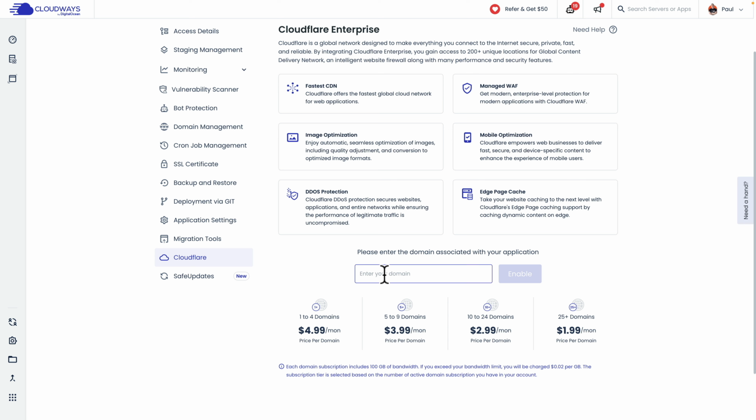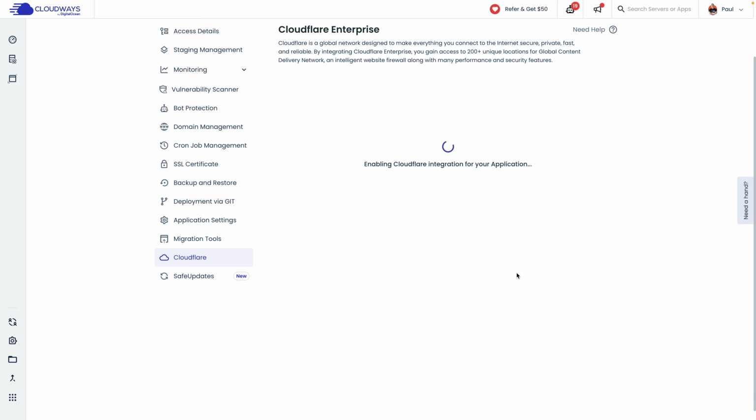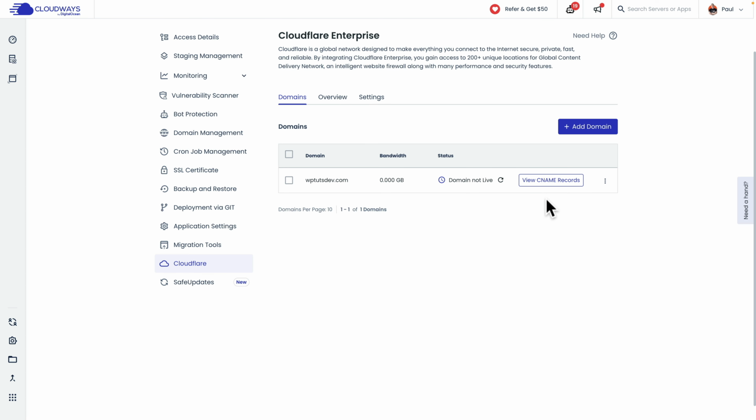So all you need to do is put in the domain that you want to attach this to. So for this example, I'm going to drop in my domain. Once you do that, all we need to do is select enable, and that will go and enable the account. That will then connect everything up to Cloudflare, and everything should be ready for the next step, which is setting our domain up to work alongside Cloudflare. There we go. After a few moments, Cloudflare has now been set up on our domain.